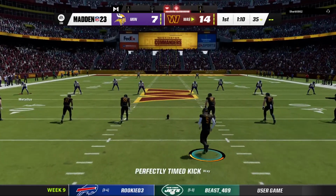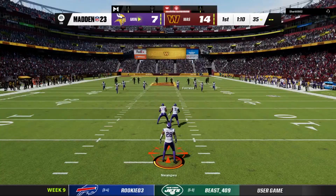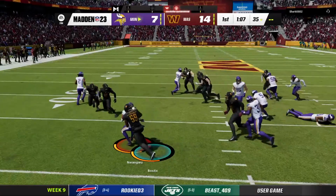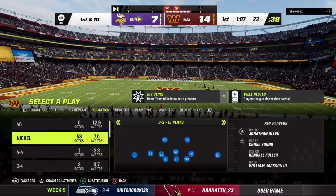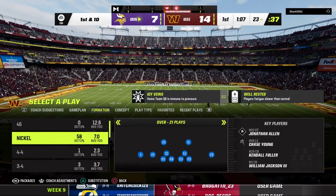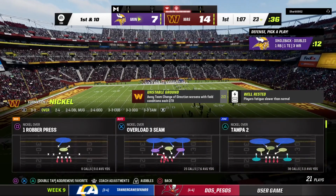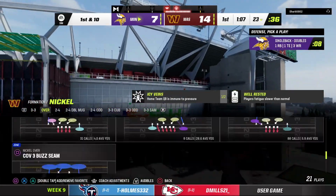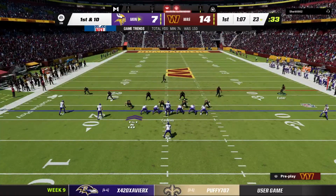The kickoff team on the field now as they will send this one away. Take it in at the 3. And able to get this across the 20, but not much further as he's dropped at the 23-yard line. Here are the Vikings now to start their next drive.